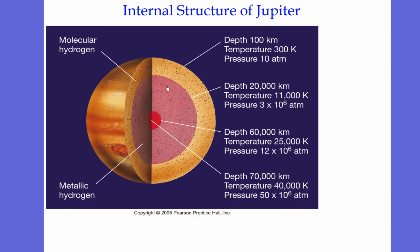And a cross-section of what the inside of Jupiter might look like. Here we've got this purply area, which is the metallic hydrogen. This might be the rocky core. And then up here you have the atmosphere that we can actually see.